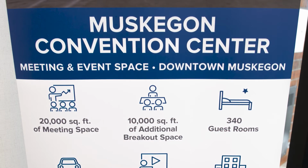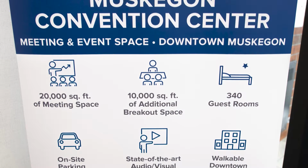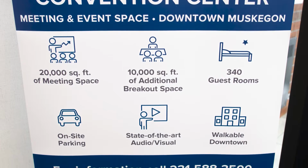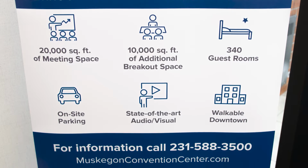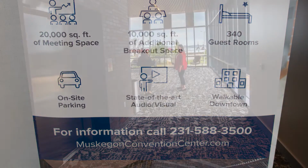This is really a collaboration between the City of Muskegon, the County of Muskegon, and Parkland Properties. We started doing feasibility studies 10 years ago probably, trying to see if a convention center would be a good fit for downtown Muskegon, and it came back that it would work well.